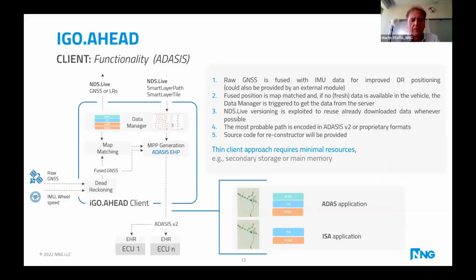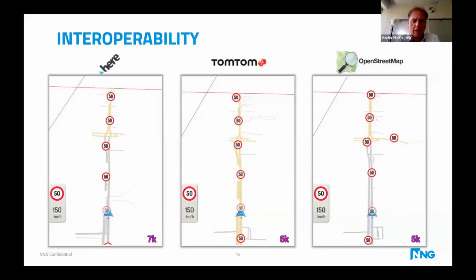Then we use the data from NDS Live as a starting point for our Adasis eHorizon provider, which can work on these thinned out tiles or on the complete tiles, both in NDS Live format. And the end ECUs, they don't see a difference there. They can simply use the data as before, and for them it's completely transparent what kind of data is streamed down.